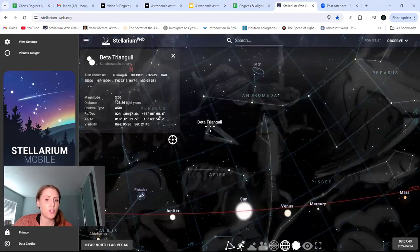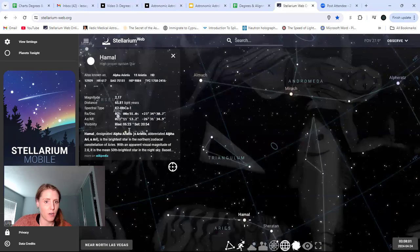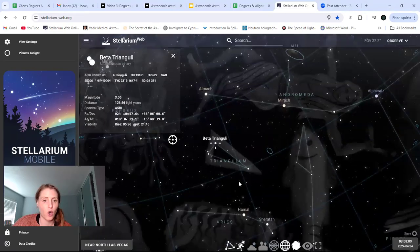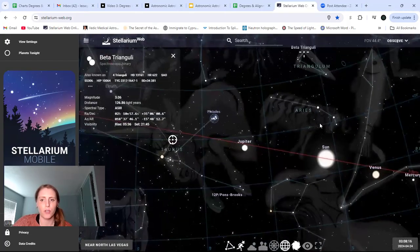So this magnitude is 3.06. Whereas this lighter one up here is going to be 6.06. So hopefully you're starting to understand, right? This one, Hamal, is going to be 2.17. So that is going to be brighter than Beta Trianguli at 3.06. So again, the lower the magnitude, the brighter the star. It's a little counterintuitive, but hopefully that makes sense.